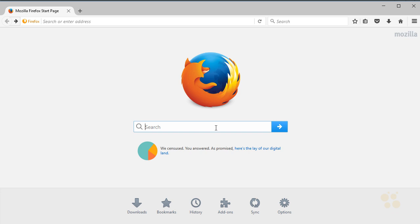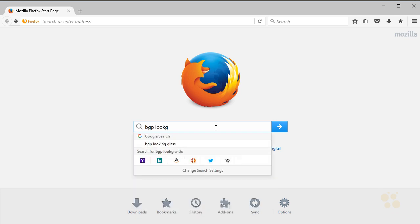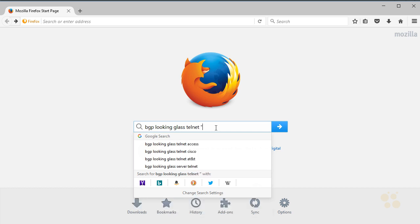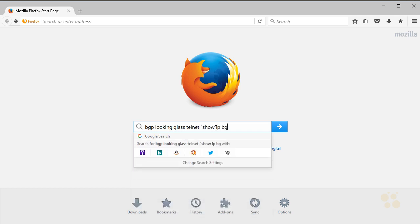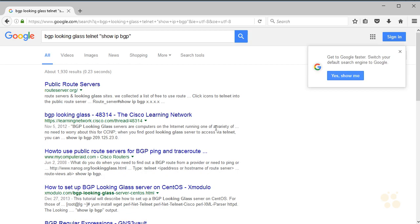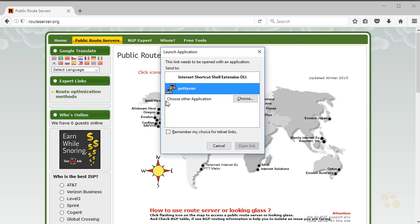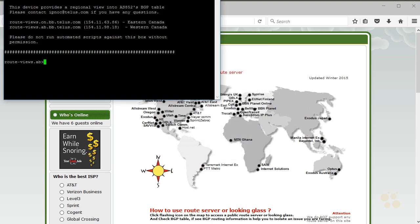I'm going to do a Google search, BGP looking glass, and we'll say telnet because I want to be able to telnet to it, and I want to be able to execute the show IP BGP command. I know that's a funny search string. It's just I never remember what the name of this website is, and that's it. So notice this is giving us options to go all around the world and telnet into these routers and see what's going on. So let's just grab Telios West. I've set my default telnet application in Chrome to be putty.exe. So I'll open the link and boom.